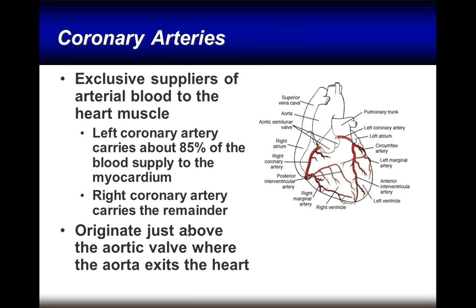Blood supplies, again, the left coronary does about 85% of the blood to the myocardium. That's the major side. The right coronary does everything else. But usually, again, the right coronary does the pacemaker of the heart, which is the major thing. And it comes from little valves right after the start of where the aorta takes off.